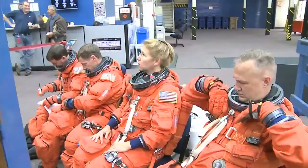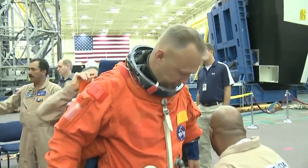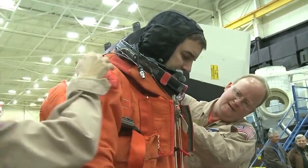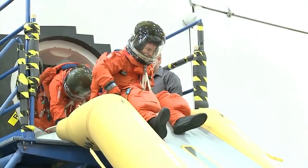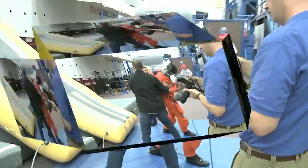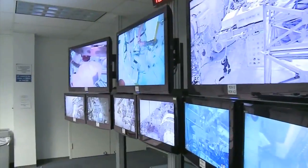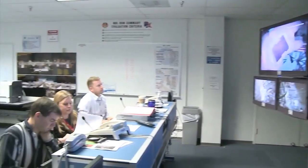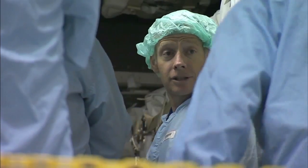The four-person crew of STS-135, Commander Chris Ferguson, pilot Doug Hurley, mission specialists Rex Walheim and Sandy Magnus, continues preparations for the final flight of NASA's Space Shuttle program. To ready for the work they'll do on the International Space Station, the crew trained in the Neutral Buoyancy Lab at Johnson Space Center and the Kennedy Space Center's Orbiter Processing Facility.